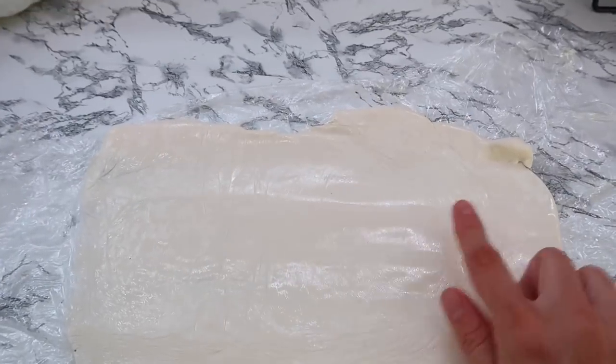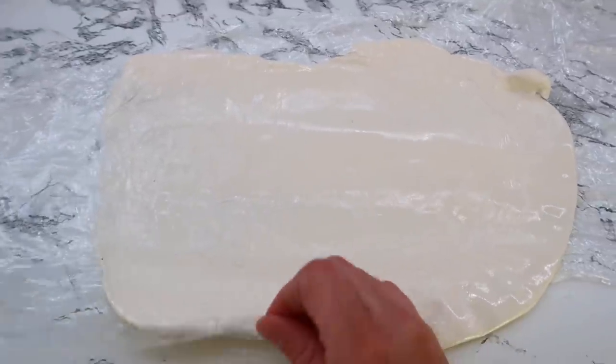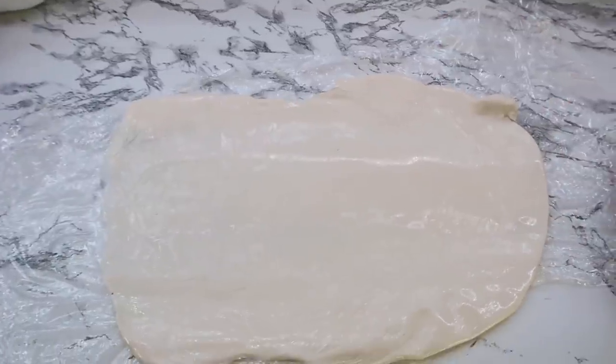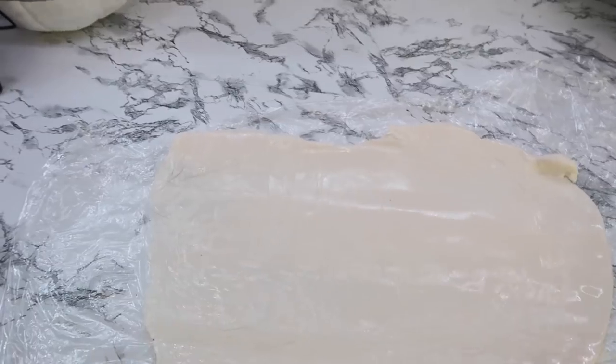I'd say it was pretty successful. We had one little puncture here, and I think there's a small one somewhere here, but I think it's gonna work out well. So now you just peel the saran wrap off, and then you can lay down your toppings and your turkey and roll it all up.